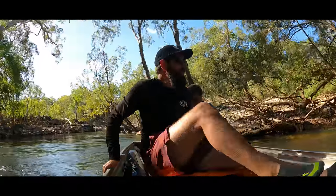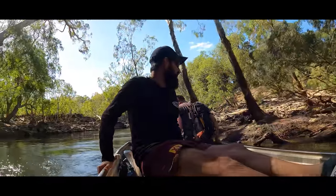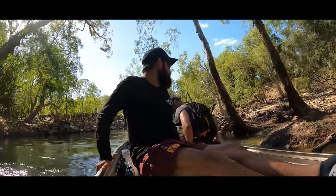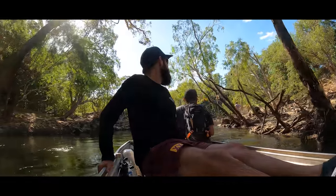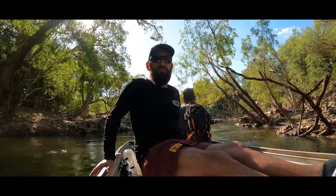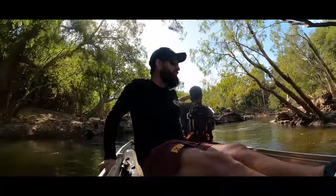That wasn't too bad. It was pretty tight. Good, really. A bit shallow, but with all of us out of there, it just floated okay and pushed it down. And it doesn't look like there's a big waterfall at the bottom just yet. Hopefully that might be it for the afternoon.